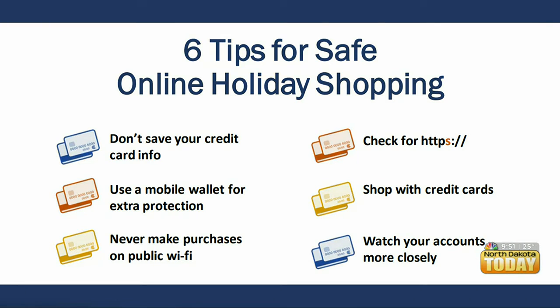I like you mentioned the wallet. Yeah, the mobile wallet is nice. I always use PayPal just because it doesn't have my account information, just like Google Pay or Android Pay, and I didn't realize Apple Pay either. It's kind of a one-off code that they give, so they don't actually get your information. So that's that extra level of protection.